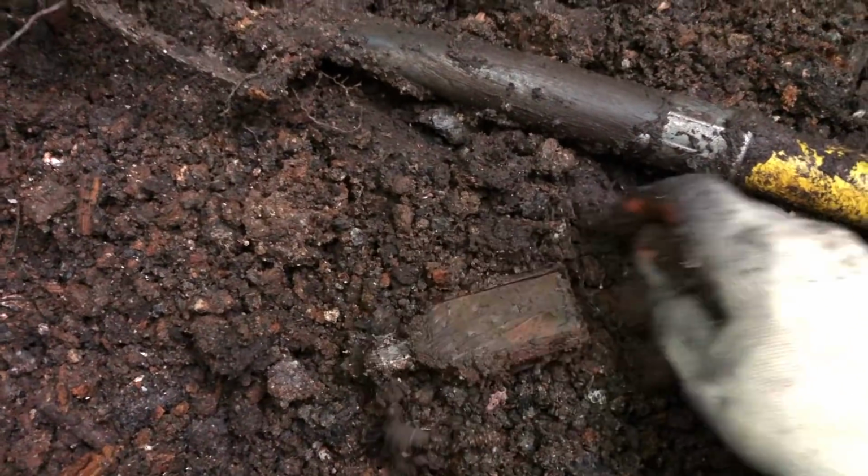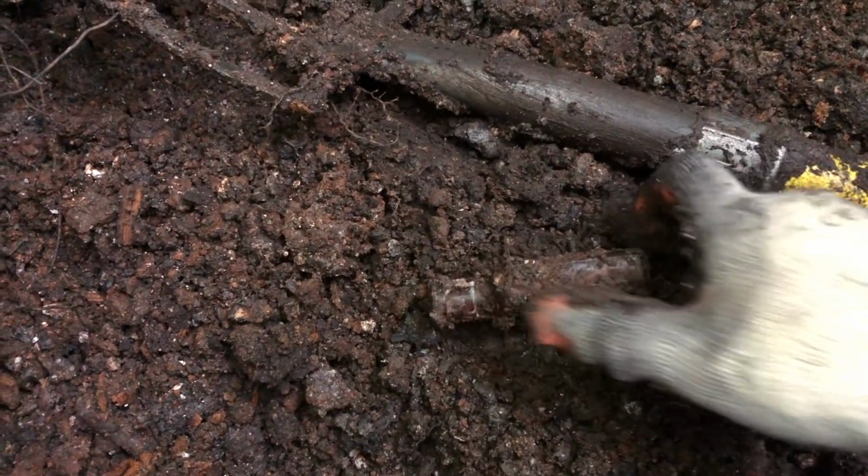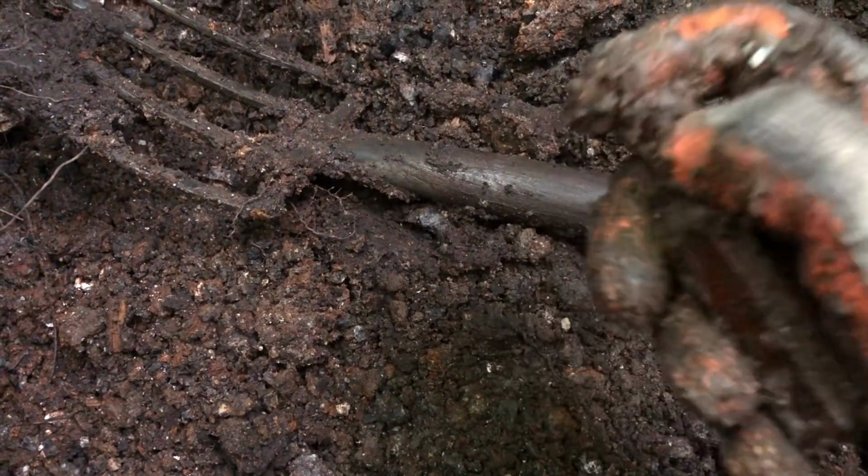Can you see it? I couldn't. I heard it on the fork, but I couldn't see it. Amber medicine bottle. I think it's just plain though. It's definitely got age to it though, that's nice.